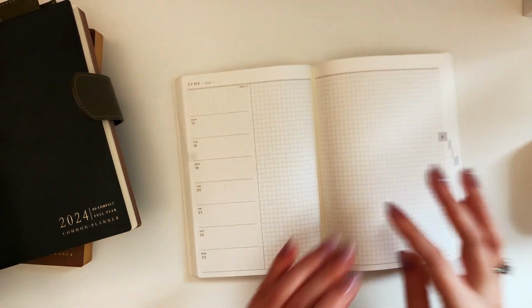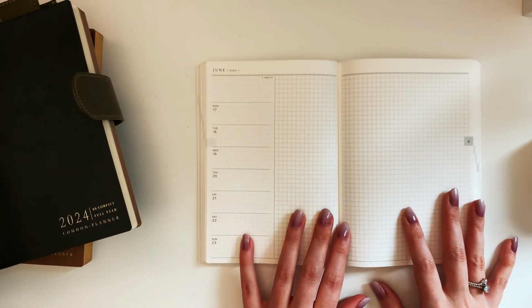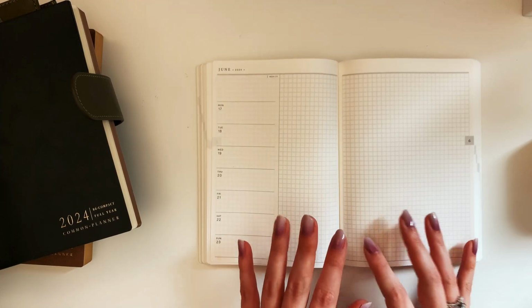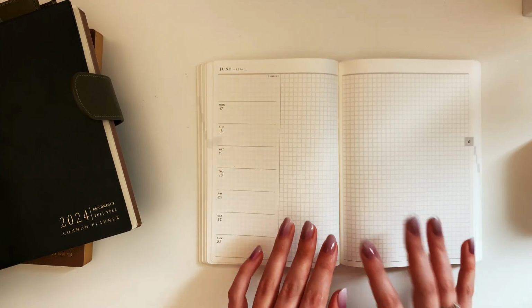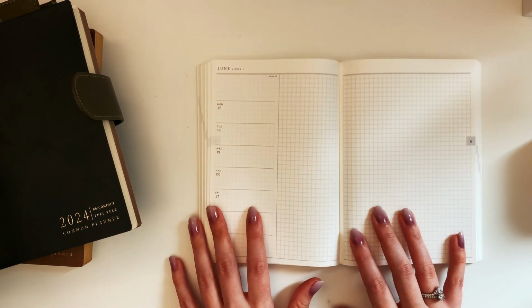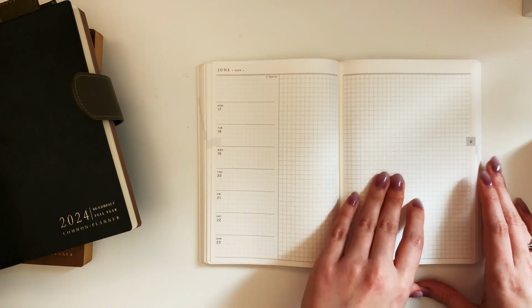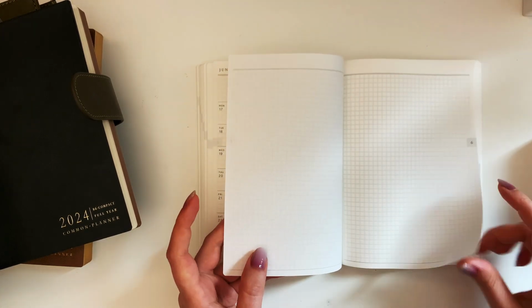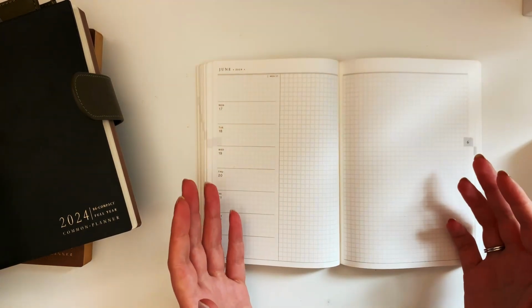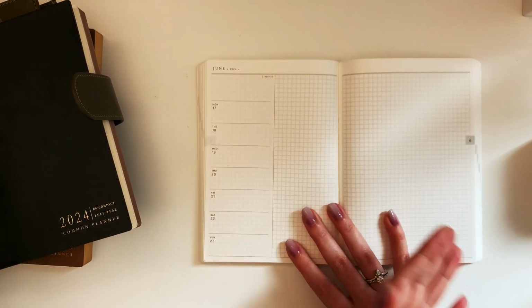And I mean, this one is a whole different kind of thing. And I feel like this is the perfect balance for me between a little bit of structure, but then a lot of free space to work with and to do my own thing. So I don't have the schedule, but I do have the dated pages for the whole year.